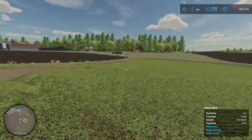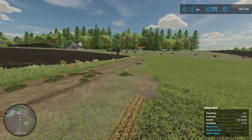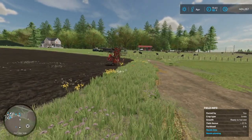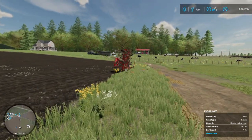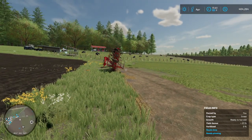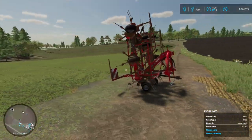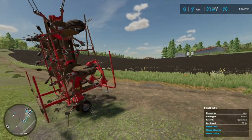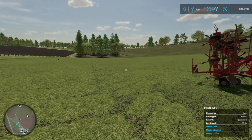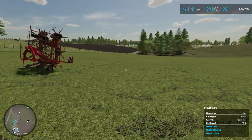Guys, I have to tell you about this cool new piece of equipment. It's an automatic tedder. Look at it go. It's just an automatic tedder. Ready? Ooh. Ah. Actually, low key, I parked it up by that shed up there and it's been rolling the whole time. I guess it will stop when it hits a tree down there.